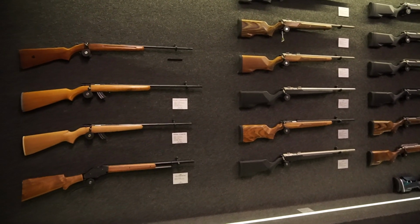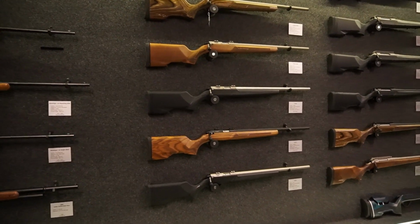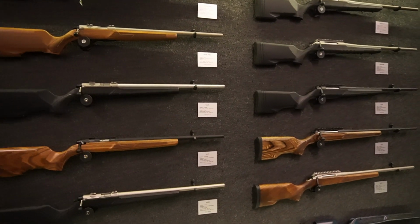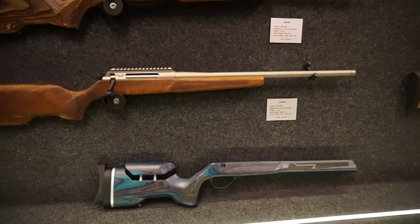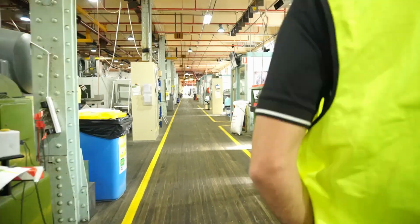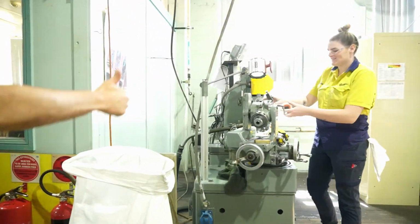We were met by Peter and Paul, who signed us in and then took us straight to the gun room. Now this place is awesome and it got us really excited to see what the production side of things looked like. But the room itself is amazing. It's like the 3D version of Lithgow Arms' greatest hits. After a quick look through the gun room, it was straight out and onto the production line.